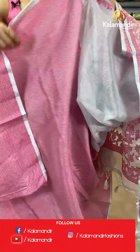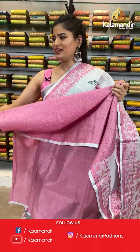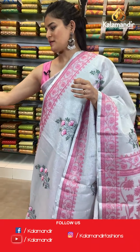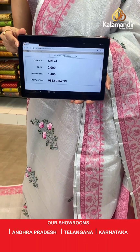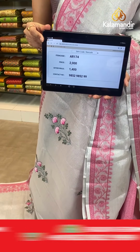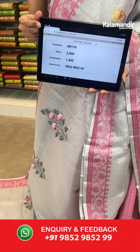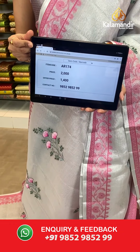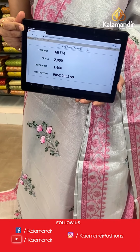And this saree is paired up with a brocade design blouse. Here comes the pricing details. The saree code is AR174. Original price is 2000 rupees. Offer price only for today is 1400 rupees. To place an order, take a screenshot from the saree code and send it to our WhatsApp number, which is 9852985299.